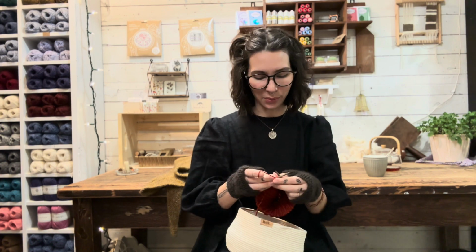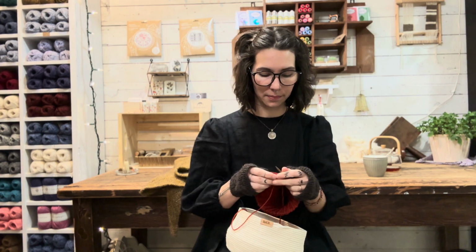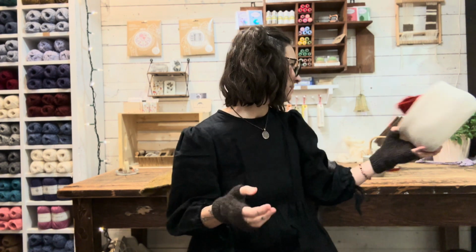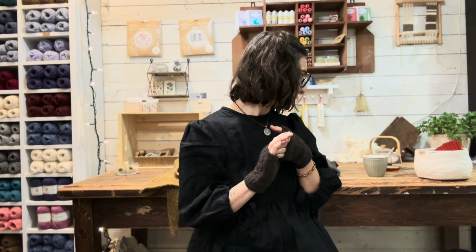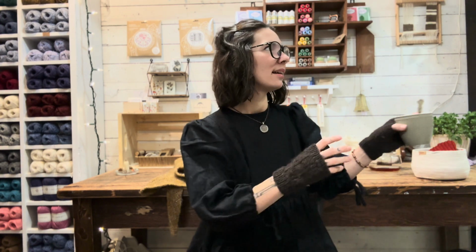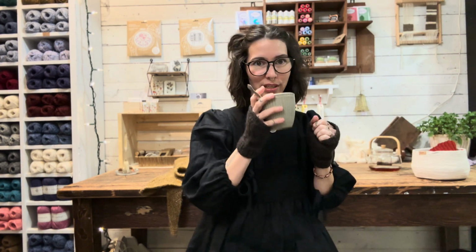I also really want to learn how to spin on a drop spindle. So I ordered one, and I'm really excited about it, and I want to show you. So yeah, those are some projects coming up that I really want to work on. Those are the projects that I am working on. I'm also still working on a pair of socks for my husband for Christmas. He doesn't have them yet, which is a sin. I really should make them because it's really cold here. So yeah, I really want to learn how to spin.